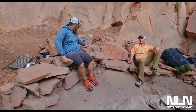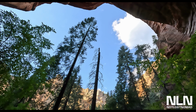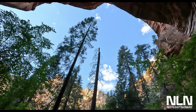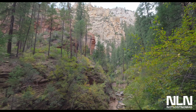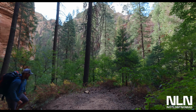Dude. It's all right. And then you look up. Holy smokes. Try not to think about those rocks that are falling over here. Yeah, for real. This is not bad at all. No. Not bad at all. We're up high enough out of the canyon that we have an incredible view overlooking the creek. It's a pretty sweet sight, dude. I don't think it can get any better than this.